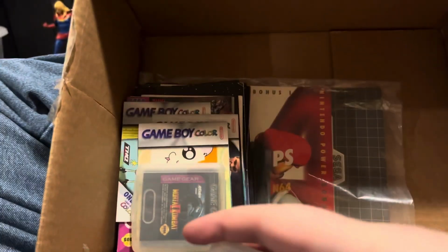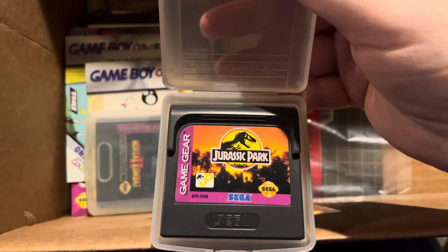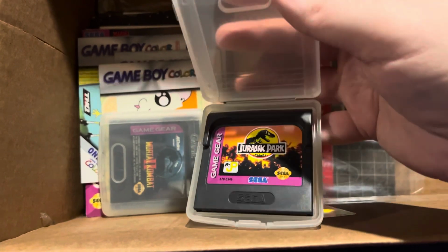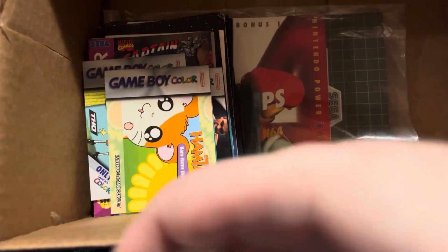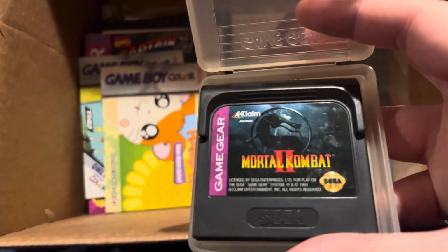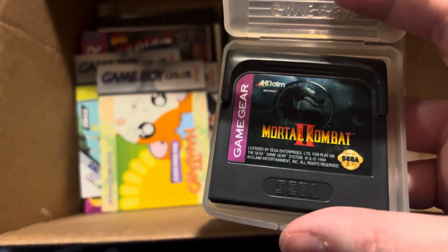Got Jurassic Park for Game Gear. Let me pop this out of the shell. And I got two shells to hold both of these games. He had some spare Game Gear clamshells, which are not as easy to find as you would think. Also got Mortal Kombat 2. And let me get this one open. Both of these have pretty nice labels. I've gotten ones that were a lot rougher than this.